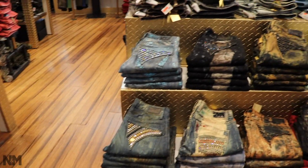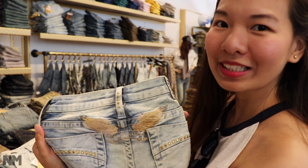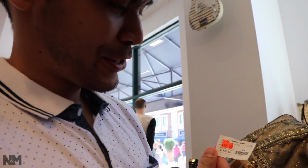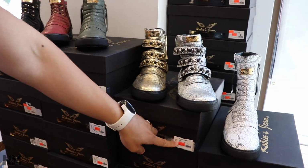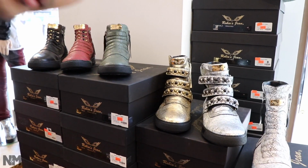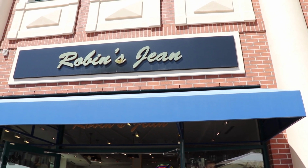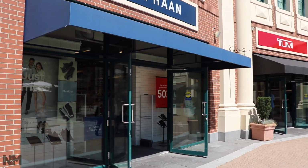Yeah. Check out this beadwork. Look at this. There's wings on the butt. You can get these shorts and be sparkly for just $335. These are $345. This is $275. Pricey. Oh no!